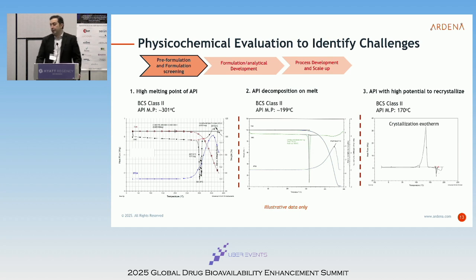We have APIs that basically degrade upon melting. The second graph shows an overlay of TGA on the DSC, and you can see as soon as the API melts, you see a huge drop in the TGA graph, indicating that the material is decomposing.